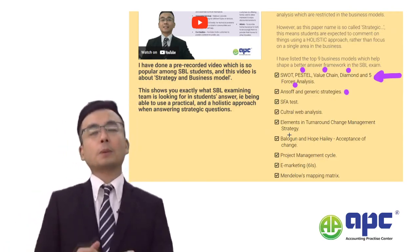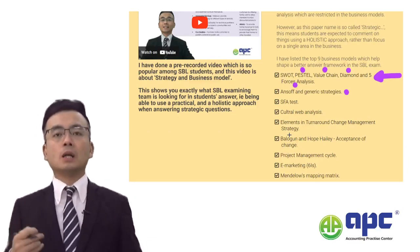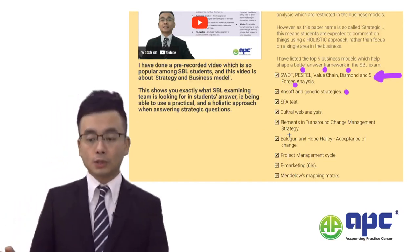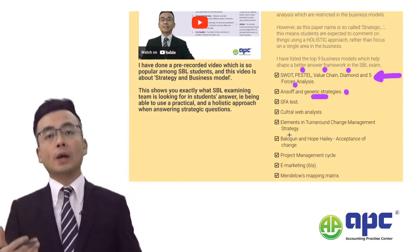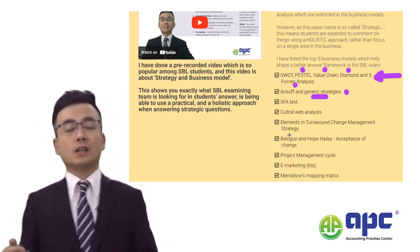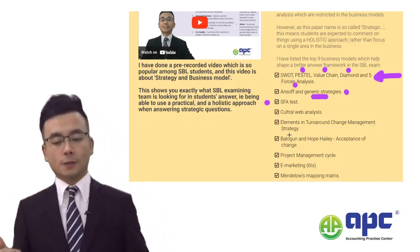We can also think about the Ansoff growth vector matrix to talk about whether or not the company should focus on the existing market, which means people, and also the existing product or not. Generic strategies talks about whether or not the company should choose to become the leader in terms of costs or to differentiate itself from others. Using the SFA test to evaluate whether or not the strategic option is viable.